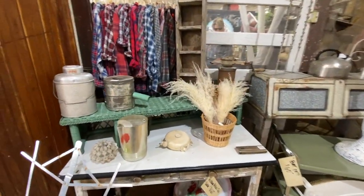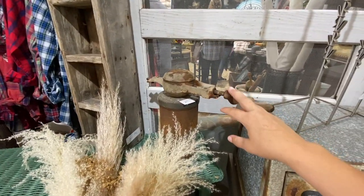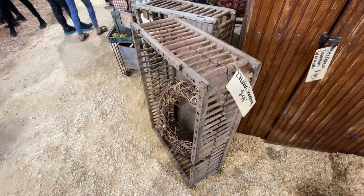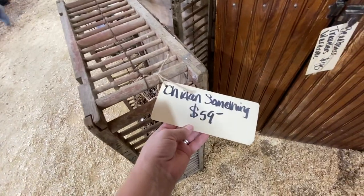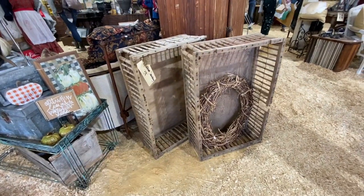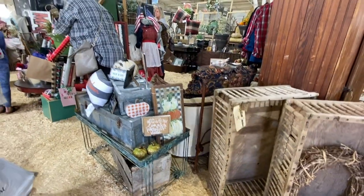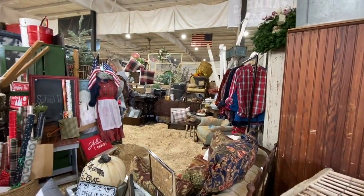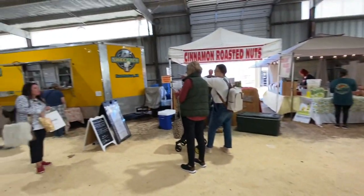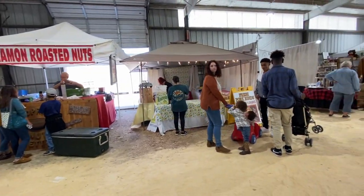This is such cool stuff. Look at this. I love old wood. This is something that I actually was going to look for, an old chicken cage that would be vintage. Look at that, isn't that cool? Bending trailers, roasted nuts, yummies.